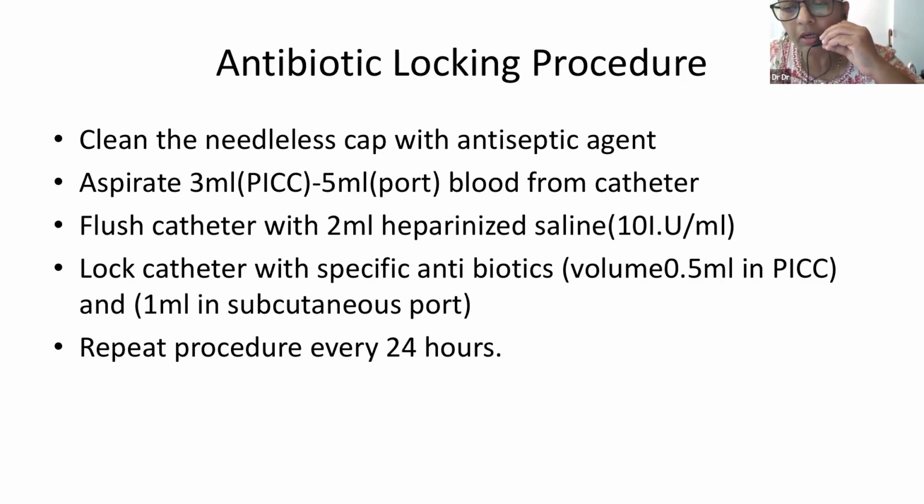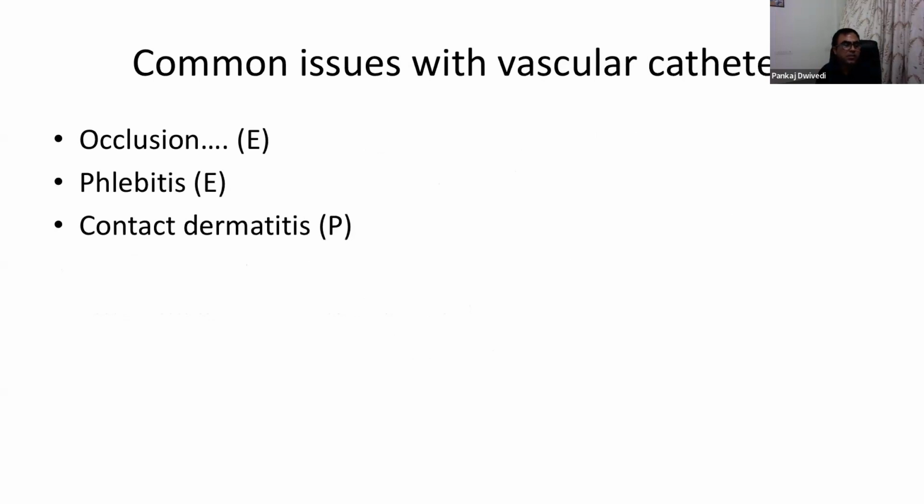And on the fourth day of antibiotic, we collect the blood sample for culture and sensitivity. Again on the 4th, 5th, and 6th day continuously. And if 2 reports show negative, then we use this catheter after 7 or 8 days. So we made this protocol. Right, we are going over the time, so I will finish quickly. So we are using this antibiotic lock, and it is a good protocol.